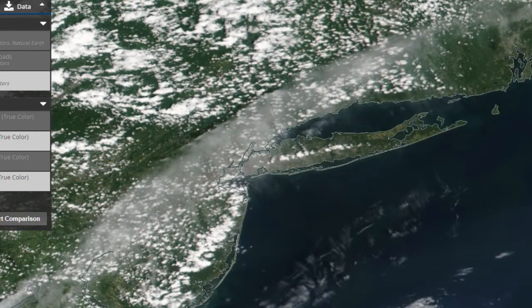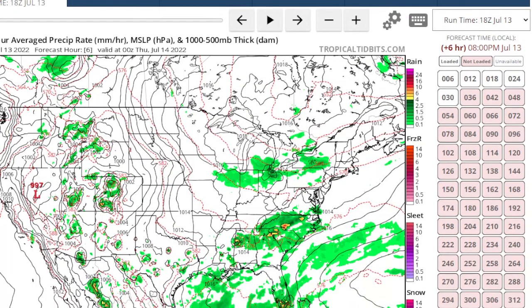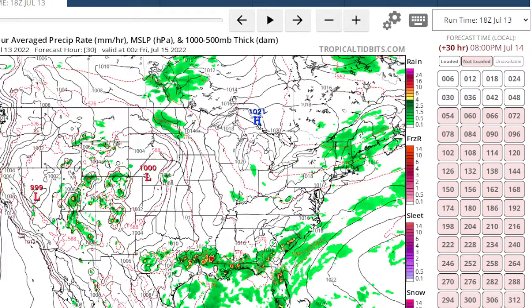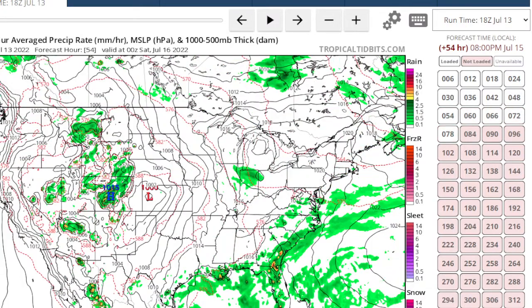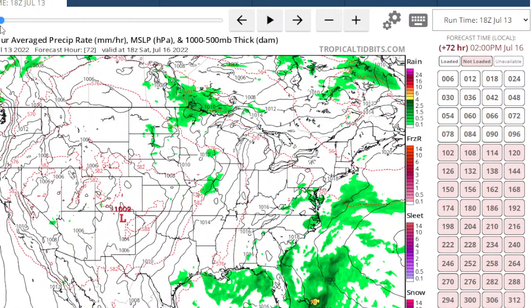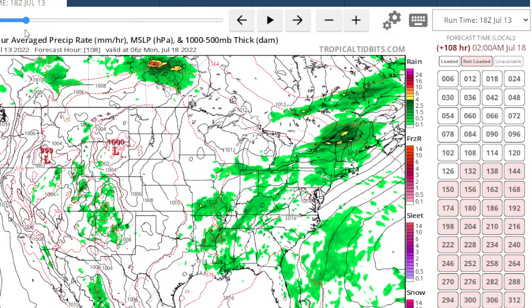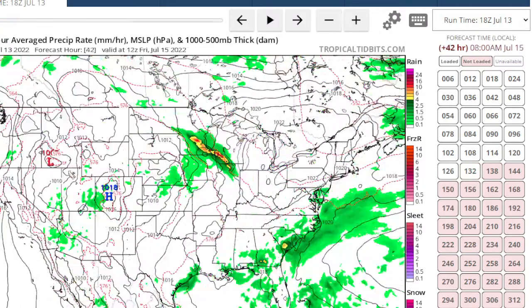So let's now look at the models and see what's going to be happening as we head into the weekend. You see this high pressure is going to try to build down into our area, with a weak boundary offshore, but it's mostly to the south, and you'll see not a whole lot of rain developing there. Maybe some scattered activity as we head later into Sunday.